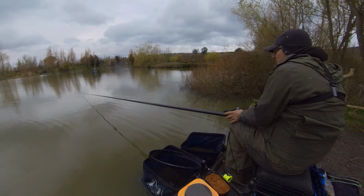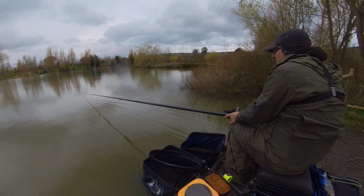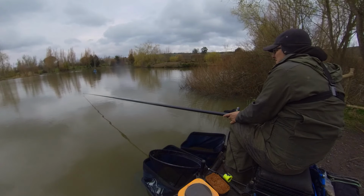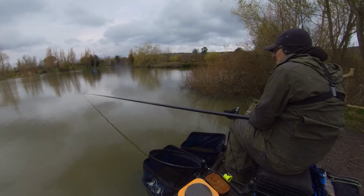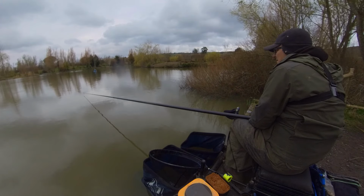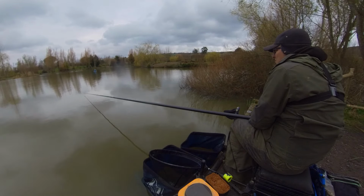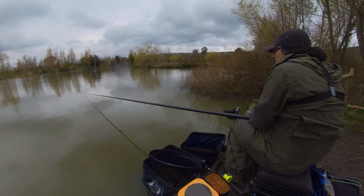So just tap a few 4mm in. Oh, we had a little bite straight away there, missed that. That was probably a proper bite, that one. Nice and fast and sharp. There's a few fish there now, but it's got a bit funny. I don't know if there's too many pellets on the bottom, or maybe I've got a fish right on top of the feed. I'm fishing just past the pole tip at the moment. Maybe these fish are coming right into the feed now.